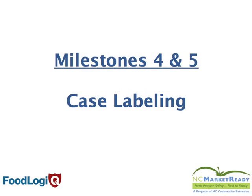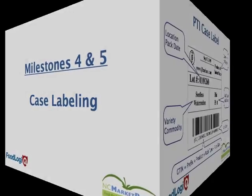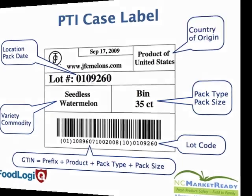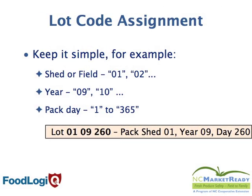The next two milestones, 4 and 5, include human and machine-readable case labels. This is an example of a PTI case label. Just below the barcode is the mandatory human-readable GTIN and lot number, which is encoded into the barcode. Best practice is to encode the date into the lot code and to display variety, commodity, pack type, and style, as well as country of origin. Our example lot code encodes the pack shed, pack year, and pack day.